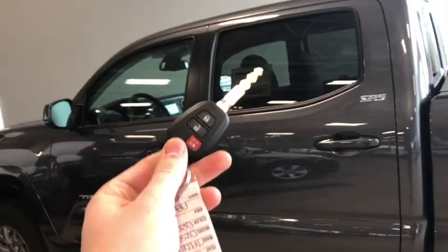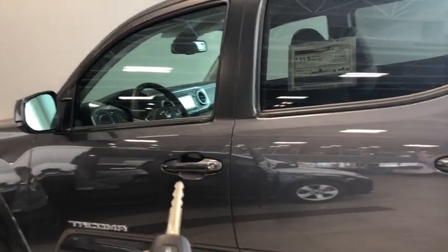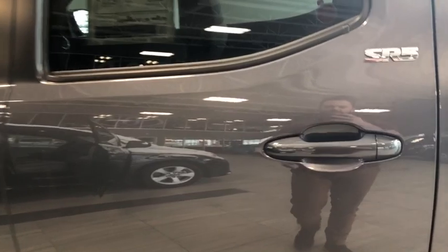Taking us inside is our key fob. We've got the lock and unlock, plus we have our panic button, so we can unlock once for the driver's side door, twice for all four, and we'll check out the back seat. See lots of space back here. We've got some under seat storage as well. Keep whatever you might need to pop in there, and we have some behind the seat storage too. So lots of space for whatever you might need to pop, store, and just keep kind of at bay for when you might need it.